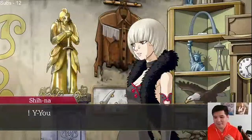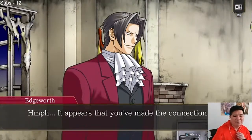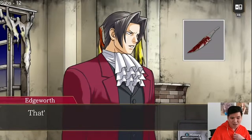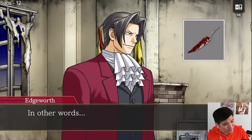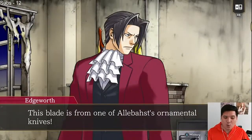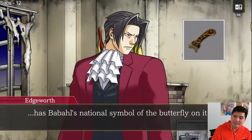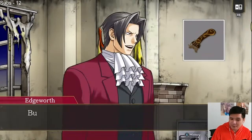This knife came from Alabasta. You can't be serious. It appears you made the connection. The flower on this blade is designed after a certain country's national symbol. That's right. The Kingdom of Alabasta. In other words, this blade is from one of Alabasta's ornamental knives. This part of the knife handle has Babal's national symbol, the butterfly, on it. Therefore, it's undeniably Babalese in origin.